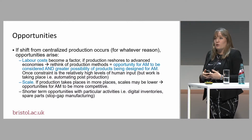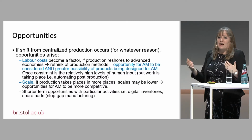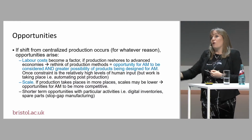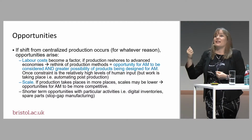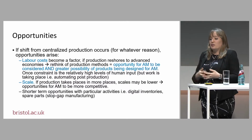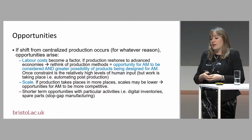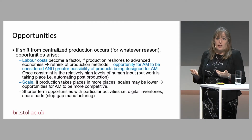I think that far more catastrophic, potentially, phenomena, things like climate change, environmental disasters, are likely to actually be the drivers that are going to cause the impetus to want to have decentralized production, but that additive manufacturing could be one of the technologies that enables that once those drivers occur. In that scenario, we can think about labor costs. I've covered the idea that if your labor costs are going to increase, if you're reshoring activities, this opens up an opportunity for additive manufacturing to reduce those labor costs.